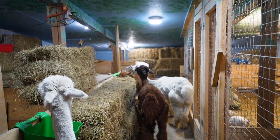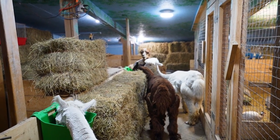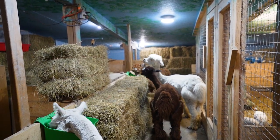As long as you have a good quality hay, they are fine on hay, but the pellets are nice. It's a reassurance that they're getting what they need, just to make sure they get the minerals and vitamins and everything they need.